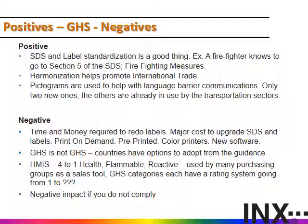Another negative you could argue is that GHS is not really GHS because countries have the option to adopt from the guidance. They don't have to do everything exactly the way it's spelled out in the purple book. They can choose to adapt as they wish. So it's not completely harmonized. There are differences, as you could see, between the US and European SDS.